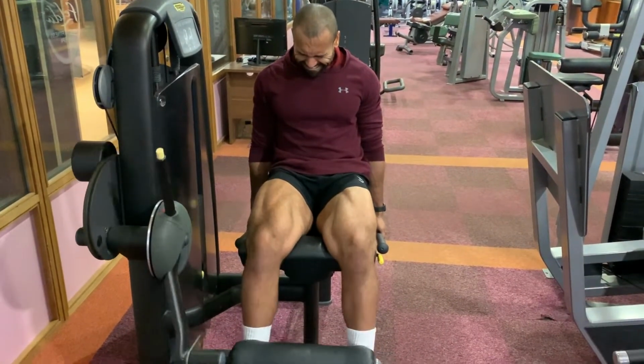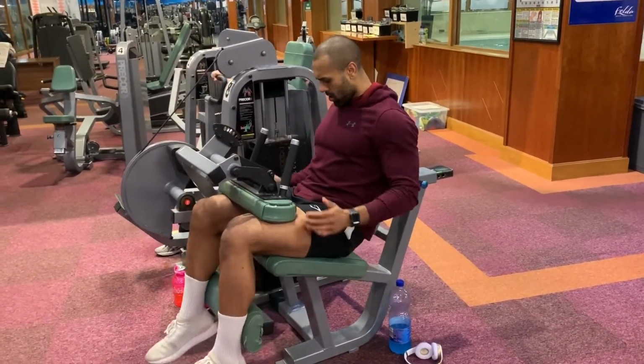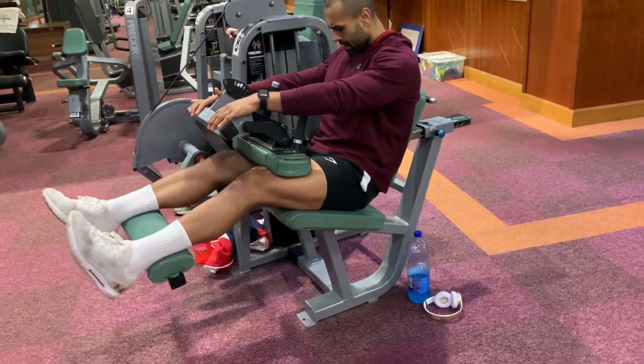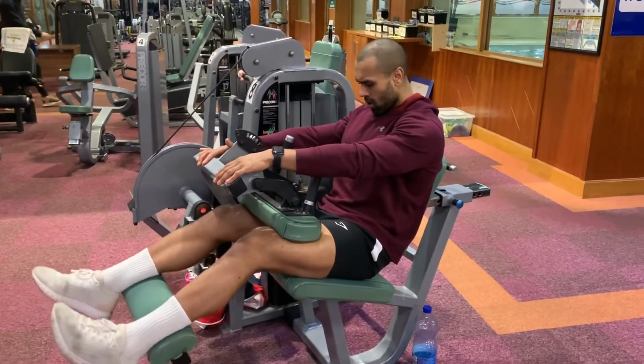Third exercise of the tri-set, and this is a seated leg curl. So this is for the hamstrings, the back of the upper legs. So the whole idea here is to really try and squeeze your heels as close as you can towards your butt, obviously without smashing the machine. And really focusing on a contraction of the hamstrings, the back of the upper leg.